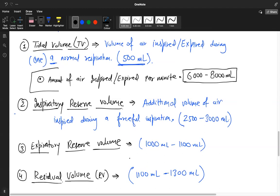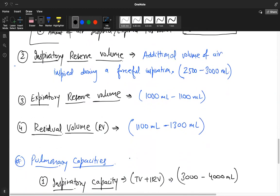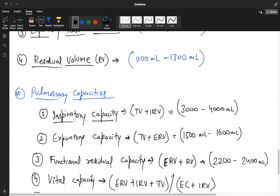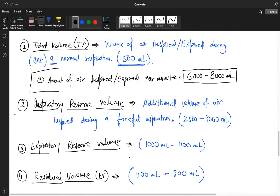Residual volume or RV is the remaining air in lungs even after forceful expiration, and it prevents the lungs from collapsing. Residual volume can be calculated as IRV minus ERV. This is one of the neat questions as well: which of the following volumes is directly responsible for keeping the lungs in shape, meaning preventing them from collapsing? Both these terms mean the same thing. They are asking tidal volume, IRV, ERV, or residual volume. What will you say? Residual volume. Yes, great.